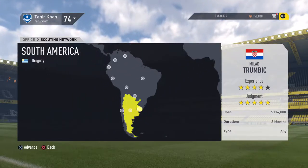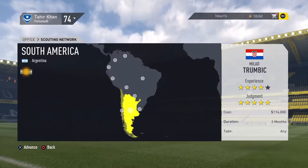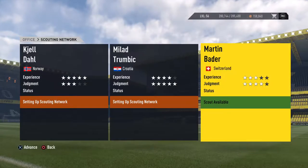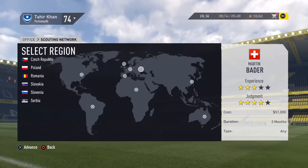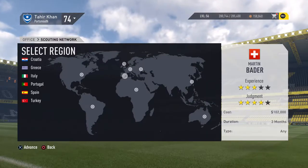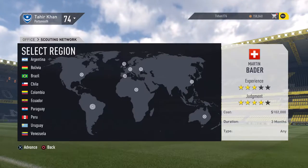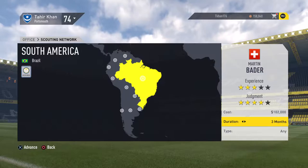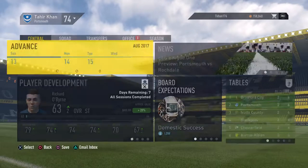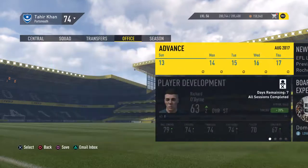Should I do Brazil or Argentina? I'm gonna do Argentina. I'm doing Brazil 2-2. Three months, three scouts, just looking for some nice talent. Dang, I spent like all my money on that though.